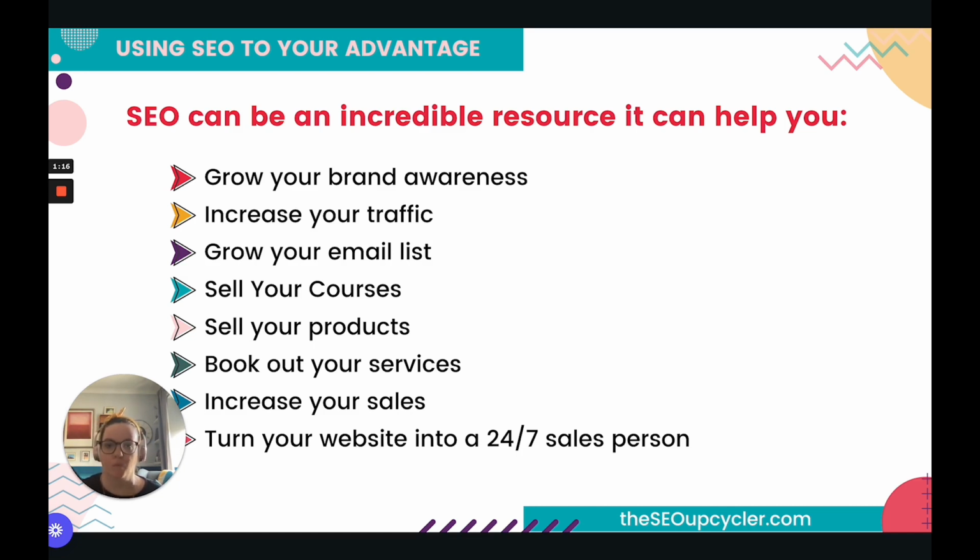You know, we can take that and turn it into something really magical that is getting really good numbers, that is helping you therefore grow your business. The more eyes you get on your site, the better. You can use SEO to help grow your email list by having opt-ins on each of your blog posts that then get found in Google and people opt in to become part of your list.